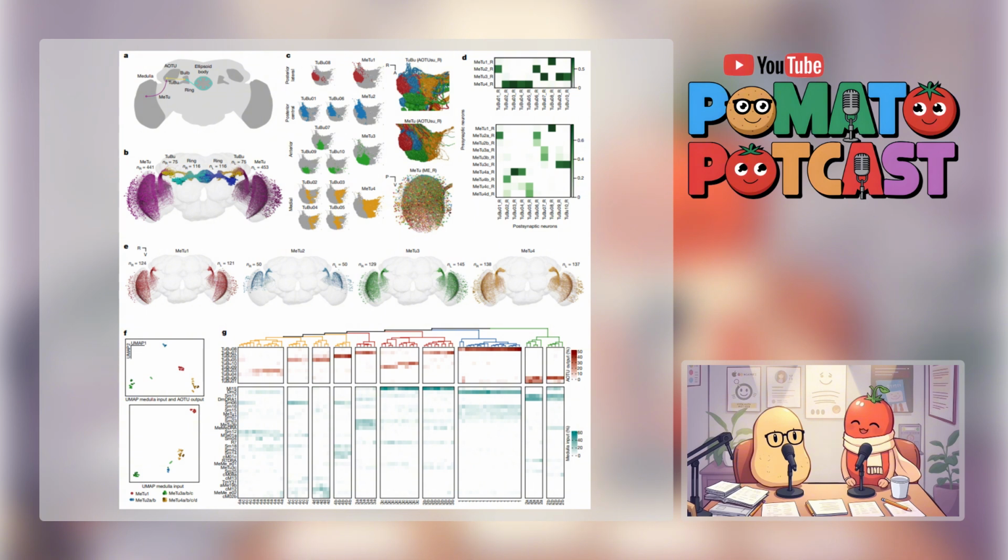Wait, so just by looking at the wiring diagram, they could tell which neurons would light up when a fly saw a striped pattern. Precisely. And to top it off, they actually tested their predictions in living flies and found that they were right. A perfect example of how we can use the connectome to make accurate predictions about brain function. Okay, that is seriously cool. It is. It's like having a cheat sheet for the brain.